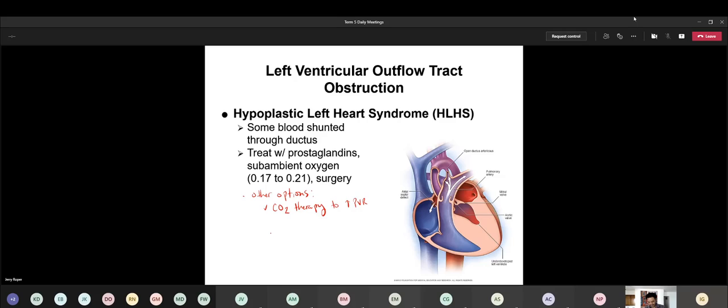And then they could also do kind of like a version of permissive hypercapnia. But we don't really call it permissive hypercapnia here. We're just going to say purposefully hypoventilate with your vent settings. So it's kind of like the same thing as CO2 therapy, because this could be a little bit complicated to deliver the carbon dioxide, but you could always just adjust your vent settings so that your CO2s are going to be higher than usual.